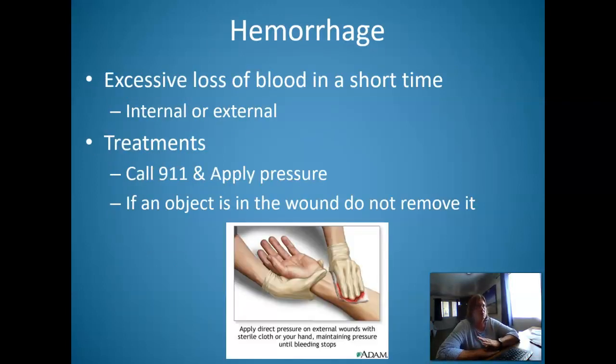Now, the term hemorrhage means an excessive loss of blood in a short time. So hemorrhaging is severe bleeding. And it might be internal, where it's happening inside the body and you can't actually see exactly where it's coming from, or it might be external, where it's bleeding that's actually coming out of the body. So if you think they're having an excessive loss of blood in a short time, we would call 911 if we're out in the community, or probably also in the nursing home.